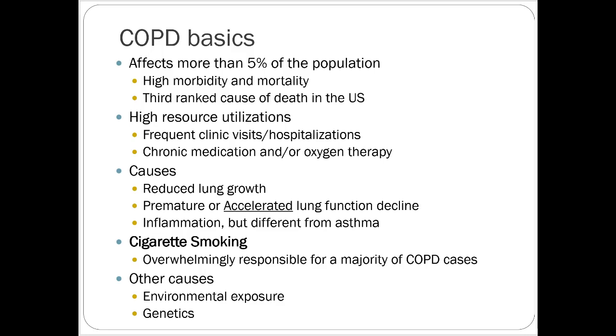Think of asthmatic patients as young. They usually don't have a lot of comorbidities, although they certainly can. But it's a disease of somebody who could be otherwise totally healthy, but they just have asthma. With COPD, this is usually highly, highly associated with cigarette smoking. That's one of the biggest links directly to it, and probably the majority of COPD cases is related to cigarette smoking. There could be other causes like environmental exposure and genetics, but for the most part, you have cigarettes being your primary source here.